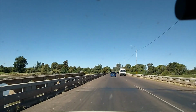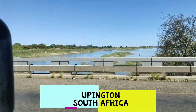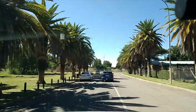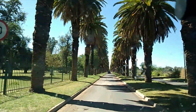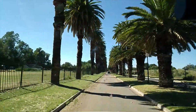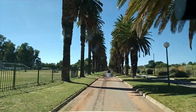Now, the significance of driving over this bridge will be known to everybody that grows up in around Upington. This river brings life. Now we're driving on the island in Upington, which is inside the river. And this used to be the longest palm avenue in the southern hemisphere. It is no longer. On the left is the famous rugby field where we used to practice rugby.